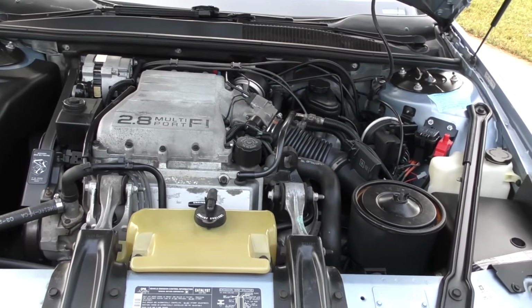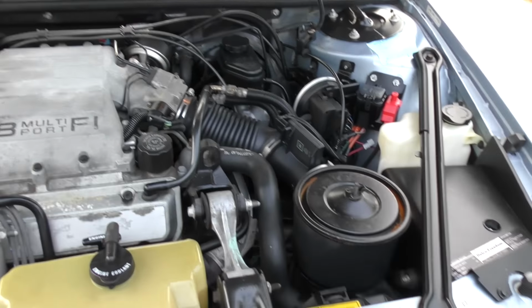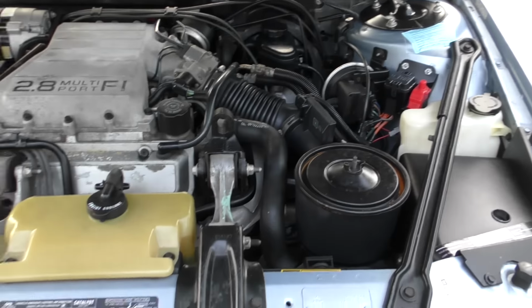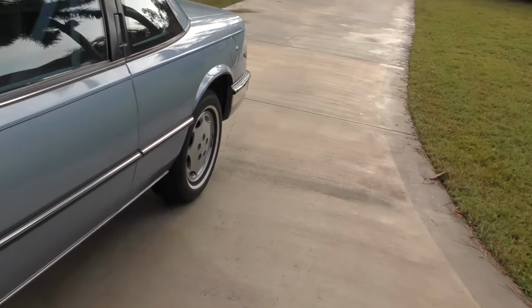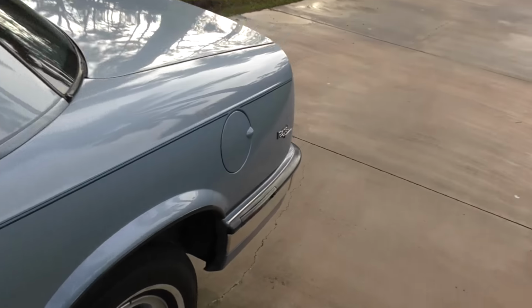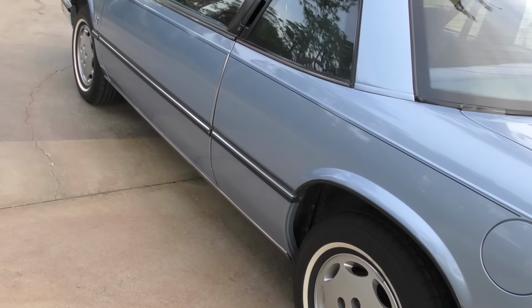But anyway, there it is, nice and clean under the hood, but nothing special and nothing surprising. And again, not what you would expect from a car that was supposed to be the wave of the future when it came out. There you have the Regal Custom. Before I get in, I want to see if there's anything else I can do.